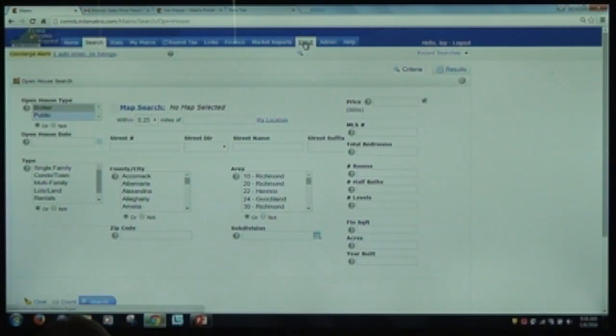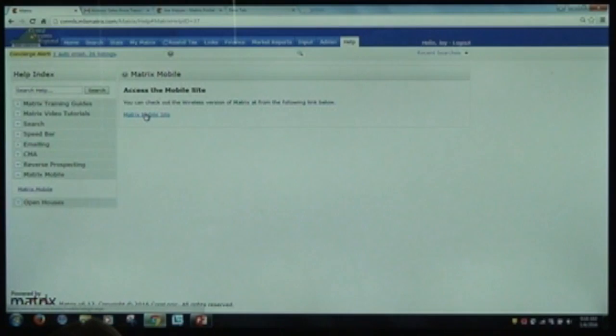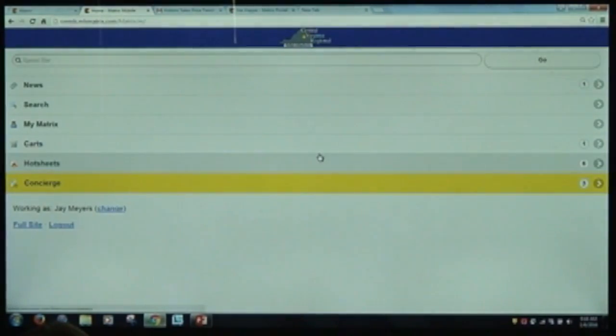Go ahead. How does the mobile functionality differ from the regular version? The mobile functionality is a little bit different. It just gives you a different skin on it. I'm hoping I can get into it without having to log in. Oh, look at this. I have my login already saved. Here's the mobile functionality. So this is what it would look like on a smartphone. Think about this on my iPhone.